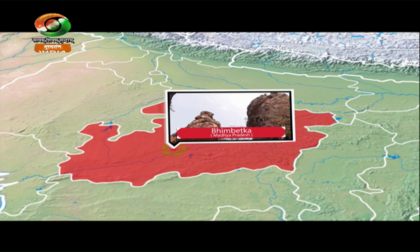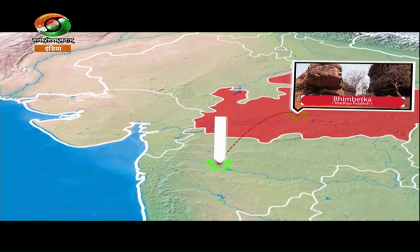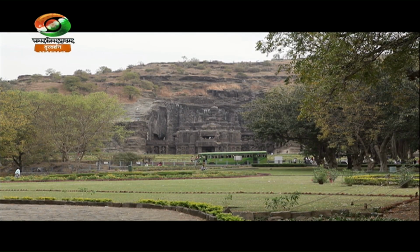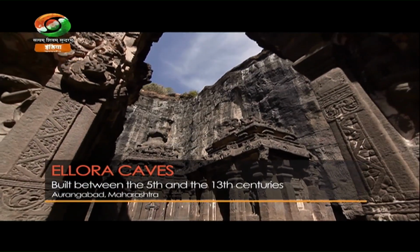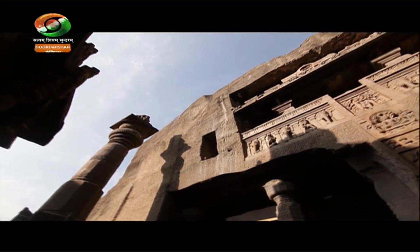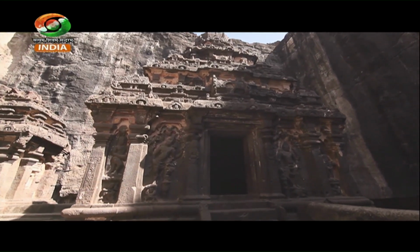To understand the artistic and technical brilliance of the ancient builders, we make our way to the World Heritage Site of Ellora, located in the Deccan Trap, which is located 29 kilometers from Aurangabad in Maharashtra. The Ellora caves are considered as the epitome of Indian rock-cut architecture and were built between the 5th and 13th century.